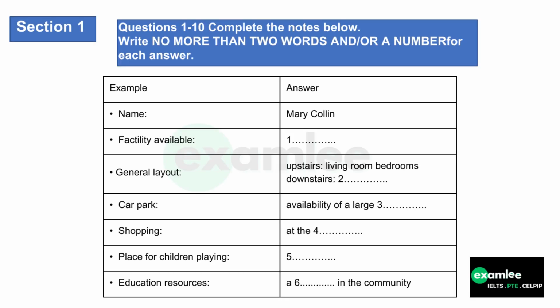Section 1. You will hear a woman phoning to inquire about house rental. First, you have some time to look at questions 1 to 6. You will see that there is an example that has been done for you. On this occasion only, the conversation relating to this will be played first.